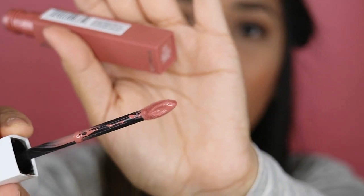I think this comes with an awesome applicator. It's super pointy and really helps you line your lips if you have trouble doing that, and you don't have to, I don't like to use a lip liner, but I think it helps. It's very user friendly.